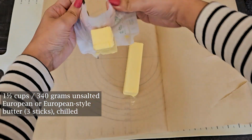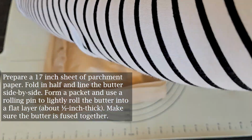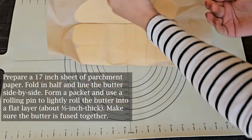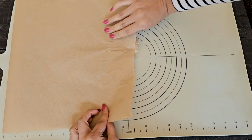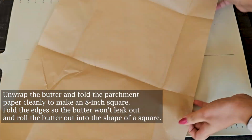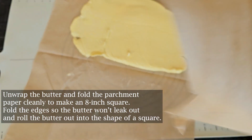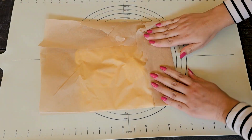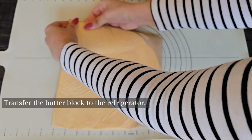Next, we need to make the butter block. Tear a large sheet of parchment paper measuring around 17 inches long. Fold it in half and place 340 grams of European butter in the center of the sheet. It's important to use butter with at least 84% butterfat for lamination, so it's best to go with a high-quality European butter for this. Loosely fold the parchment paper into a packet and use a rolling pin to roll or press the butter into a uniform layer. Once the butter comes together, unwrap the packet and refold it to be an 8-inch square. Fold the edges of the paper together so the butter won't leak out, and roll the butter out into the shape of a square. Transfer the butter block to the refrigerator.